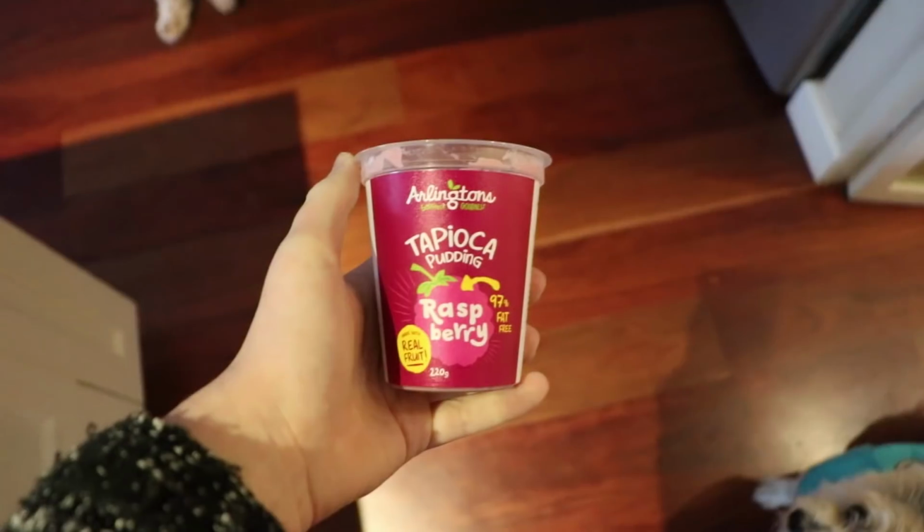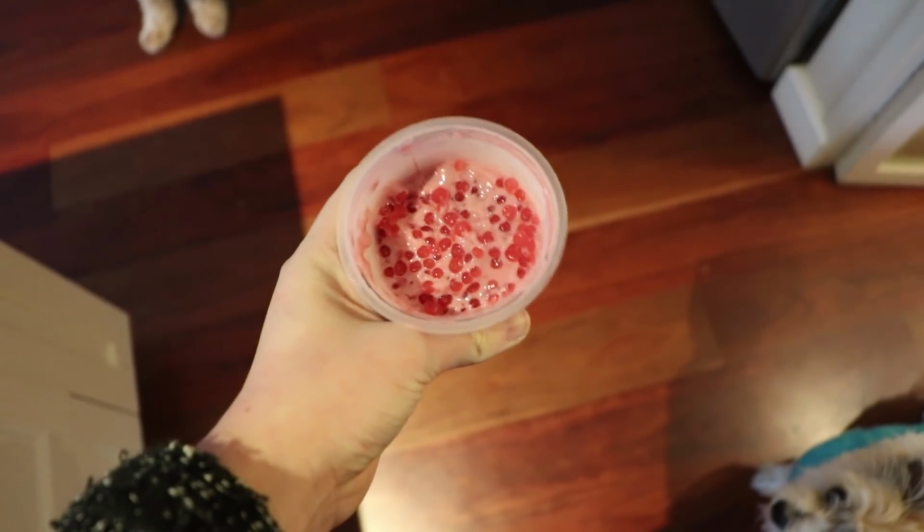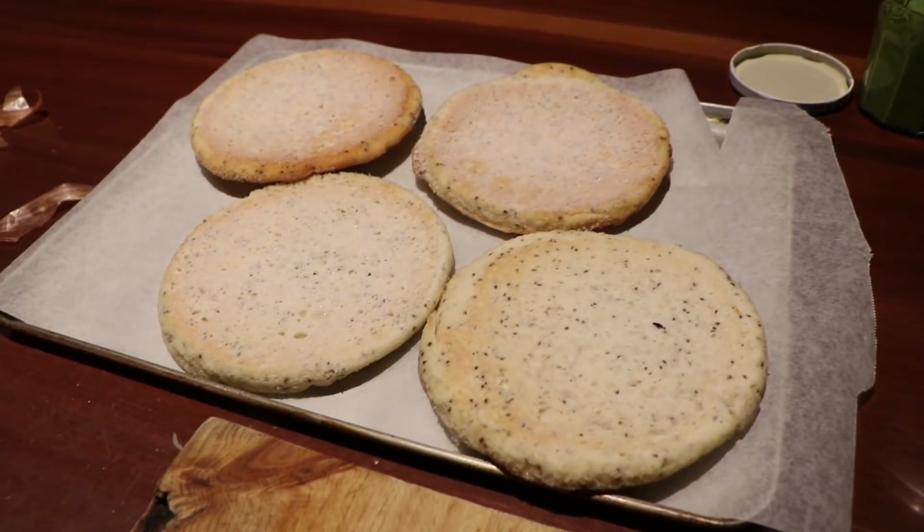Then I was feeling like something a little sweet, so I had a bit of it, not all of it, but it's raspberry tapioca pudding. It was interesting. I'm glad I tried it, but I don't know, the raspberry flavour was a bit sweet for my liking, even though I just give the face that I like it anyway.